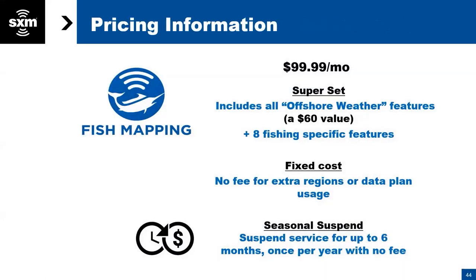All right. So fish mapping, as I already mentioned, is a superset, which includes all of our offshore weather features, which in and of itself is what, $59.99, $60. So for an additional $40, you get the additional 8 fish mapping features. It's a fixed cost. We don't charge you extra for data. It's just a fixed cost monthly.